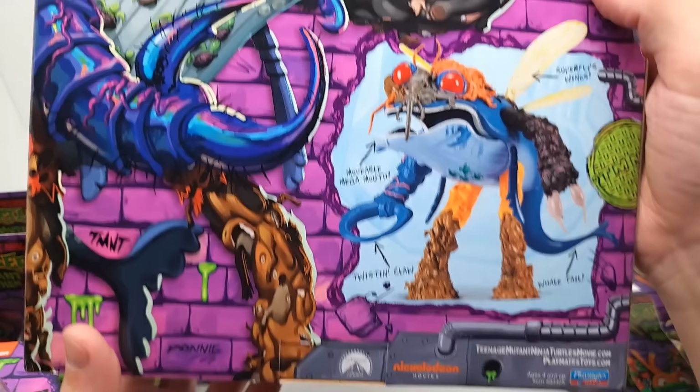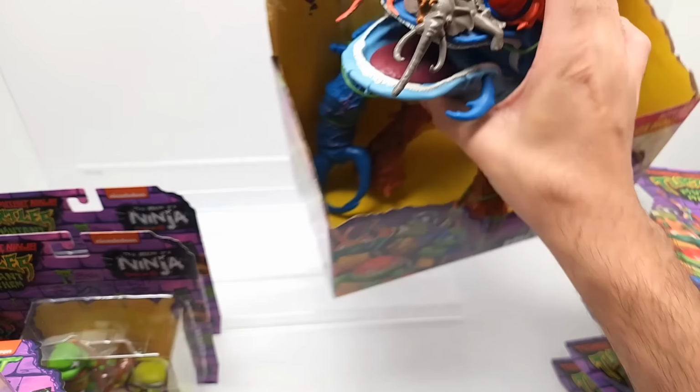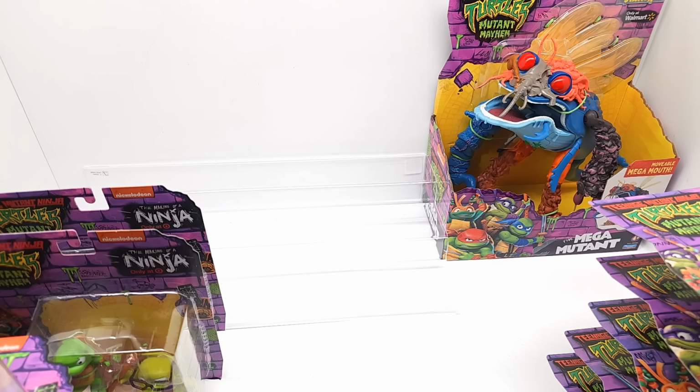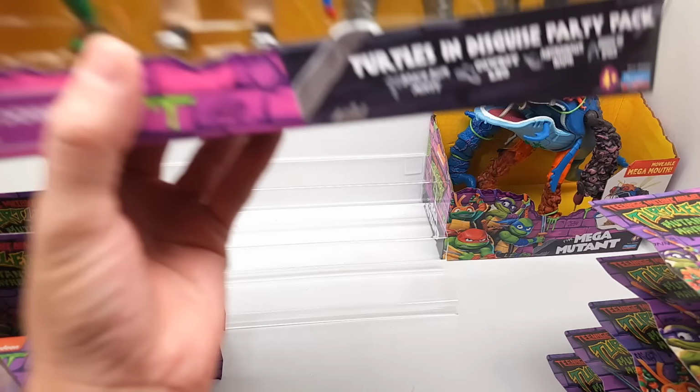There we are. Man, that looks crazy. And, well, of course, we're going to be opening all the special two packs and the sewer vehicle. I'm trying not to drop everything. That's going to be a lot of fun. That'll be in the next one. We'll put them all together because, of course, I just want to give you a glimpse.